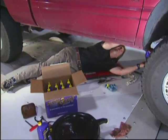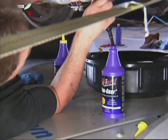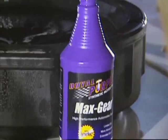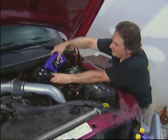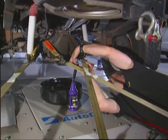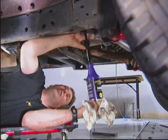Now, there have been a lot of claims made about synthetic lubricants lately, and Royal Purple is one that you've heard about a lot. But is it really better oil, or is this just snake oil in a fancy purple bottle? So, to find out, Royal Purple went into the engine, the axles, the tranny, and the transfer case. And then we started testing.